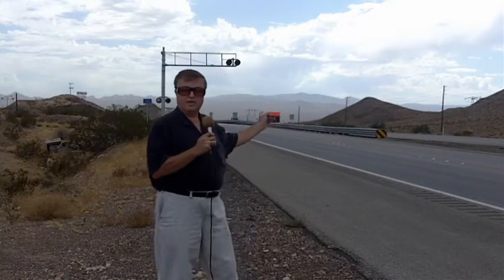This was a most unusual railroad. It was built solely to bring supplies from Las Vegas to the construction site at Hoover Dam, and it had to cross a pretty high ridge on the way. And this is it, Railroad Pass.